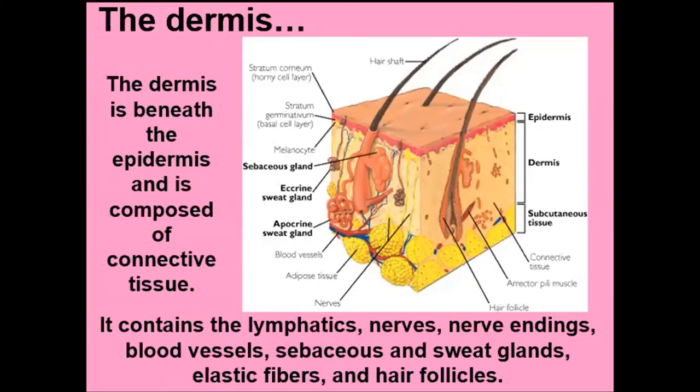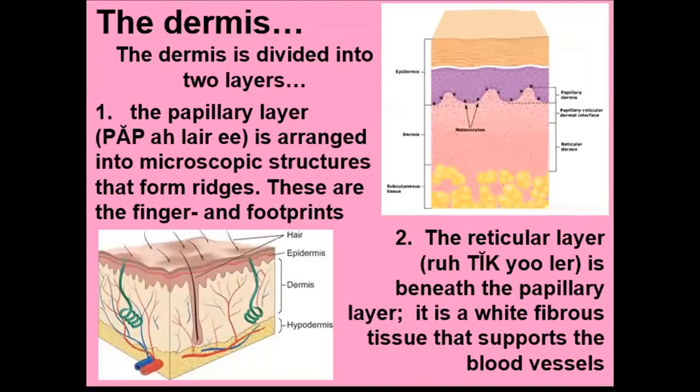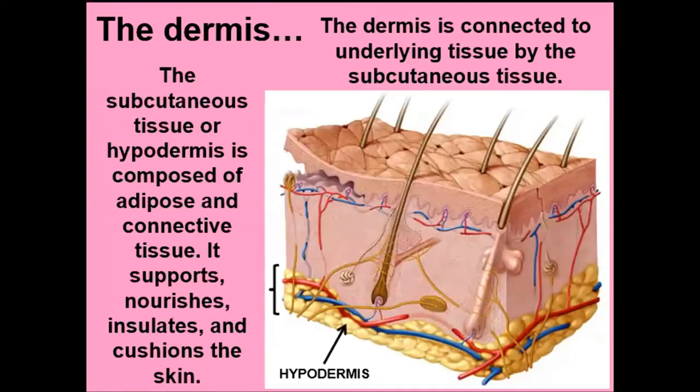The dermis is beneath the epidermis and is composed of connective tissue. It contains lymphatics, nerves, nerve endings, blood vessels, glands, elastic fibers, and hair follicles. Dermis is divided into two layers, the papillary layer and the reticular layer. And the subcutaneous tissue or hypodermis is composed of adipose and connective tissue.